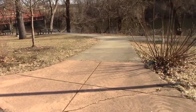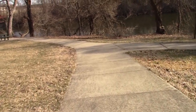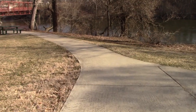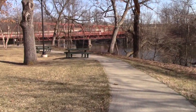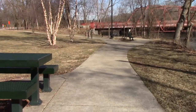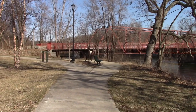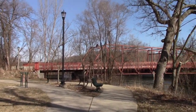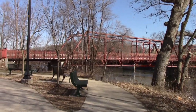Cool thing about the river walk, a little bit of contour to the walk. It's not just a straight walk. It can be, but it comes down by the river a little bit. Picnic tables, and a couple benches to sit at. Check it out, look over the river, trees. Once everything greens up in the summer, it looks real pretty.